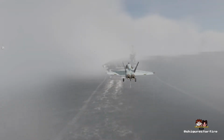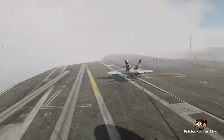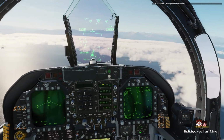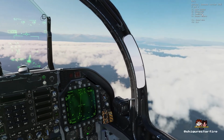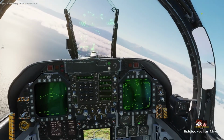Got it. Yeah, I'm getting it. Last wire. Three wire. Oh, last wire. Alright, I'm gonna commence. Oh no, he got the three wire. Oh, got three wire? Oh, cool. 310. Commencing. State 9.3. Altimeter 29.94.